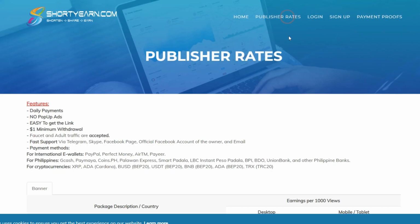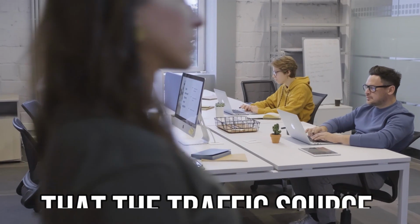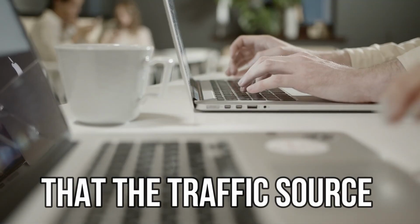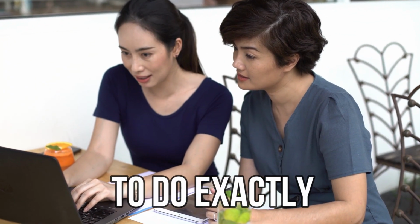If you are collecting views from Greenland, you will be paid $5, views from Iceland, you will be paid $30, and so on, and you can check them out later. The best part is that the traffic source that I'm going to show you works for all the countries out there, so you can easily get paid a good amount of money if you do exactly what I'm going to show you right now.